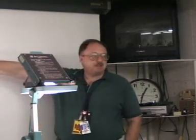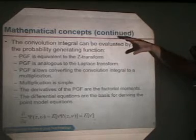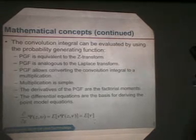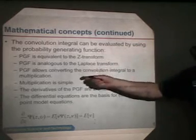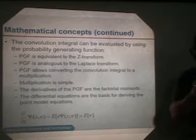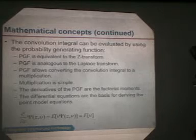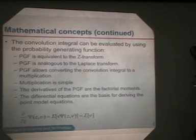You take the inverse Laplace transform and you have the answer. Standard technique used in electrical engineering. Same concept here. We're going to take the probability generating functions of these random variables in order to then combine random variables, because the product of the probability generating functions gives us the convolution of those two random variable probability distributions. Same concept. All we're doing is finding a simple way of calculating the convolution integral.